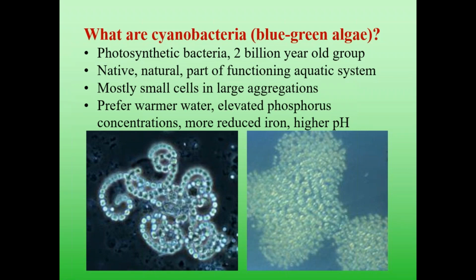They have preferences. Again, there's a lot of variability, but they like warmer water. That's a simple matter of they largely metabolize sugars, which are best metabolized at warmer temperatures. That does not mean they can't occur at cold temperatures. I've seen blooms under the ice, but they prefer it. They like elevated phosphorus. They're actually not the best competitors for phosphorus against some of the other algae, so they do very well when there's plenty of it available.